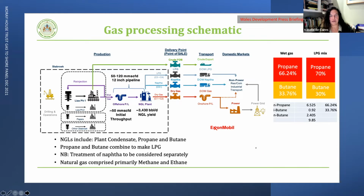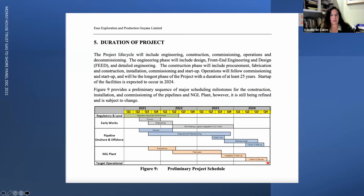These are the plans for the gas. So we start on the left with the gas out at sea, and then we run through all the stages there. This is a schematic of the length of time that the project is estimated to last. It's scheduled to complete in 2024. Obviously, it's a massive project, so one presumes that could change.